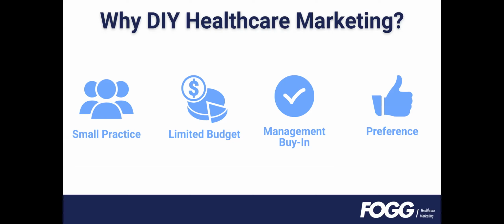Another big thing that we see is preference. You might have somebody inside your practice that really enjoys marketing. Maybe they enjoy social media, or being a physician liaison, talking to other practices, or Google, or whatever it might be. You might have somebody in-house who really enjoys doing it. So that's more or less the do-it-yourself healthcare marketing system. Particularly if you have that preference, you're probably in that small practice where you have the autonomy to be able to go outside of your wheelhouse to do it. So those are just a few of, again, many, many reasons why do-it-yourself healthcare is an important option for you.